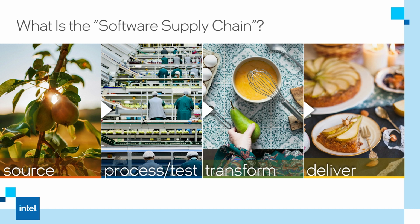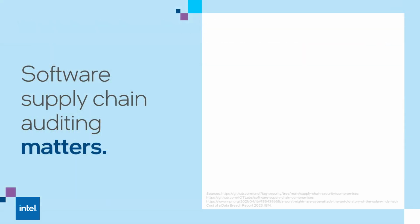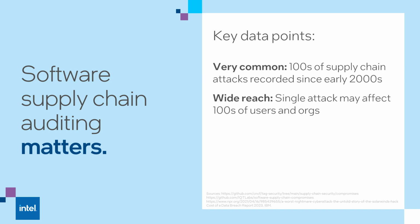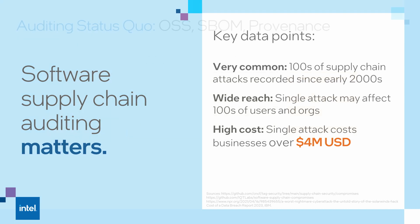Developers write source code for a new software component, which is tested and shipped, so software vendors can transform several components into their final product. With this analogy in mind, you can hopefully start to see why auditing the software supply chain matters. If we look at some key data points, recent incidents such as the SolarWinds hack and Log4j are just a few among the hundreds of supply chain attacks recorded over the last 2 decades. Each of these attacks reached hundreds of users and organizations, costing them an average of over $4 million each time.